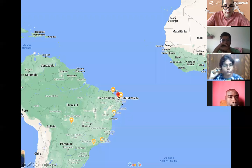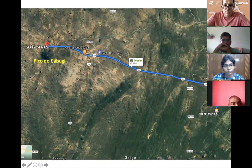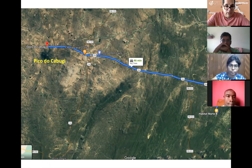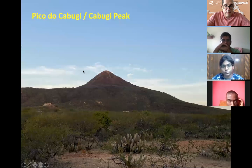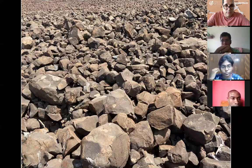And then, as you can see here, we are in the corner of South America, close to Africa, okay? And then in this area, a long time ago, was connected to Africa. And then it's possible to see the pathway from Habitat Marte to Pico do Cabugi is around 40 kilometers from Habitat Marte. It's around 46 minutes. It's not far. And then this is an image of this extinct volcano. And then it's possible to see a lot of basalt.